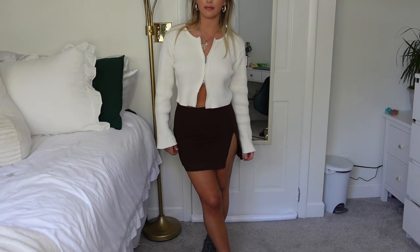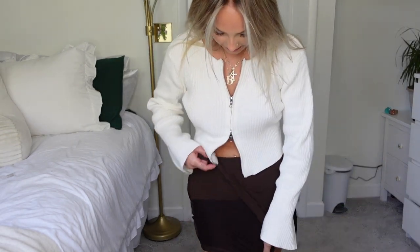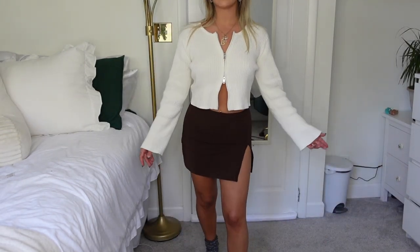More skirts for you. First of all, this one is really comfortable. Again, it's double lined, which we love. I mean, obviously the slit makes it.